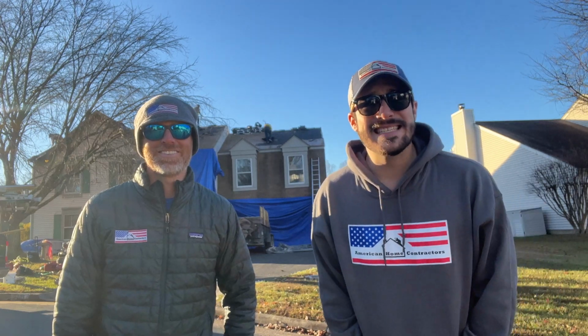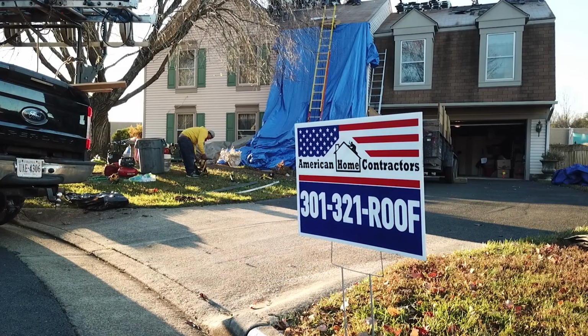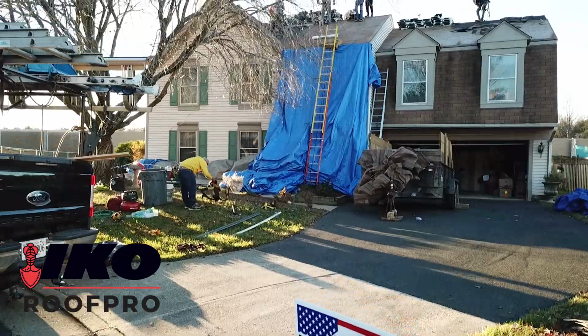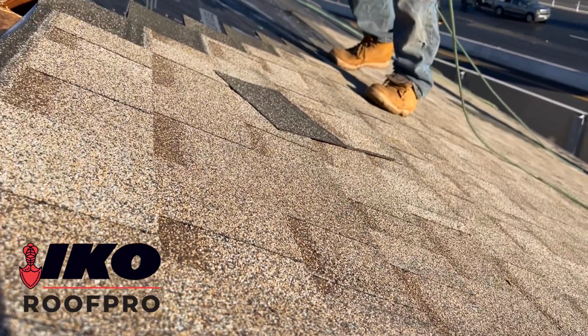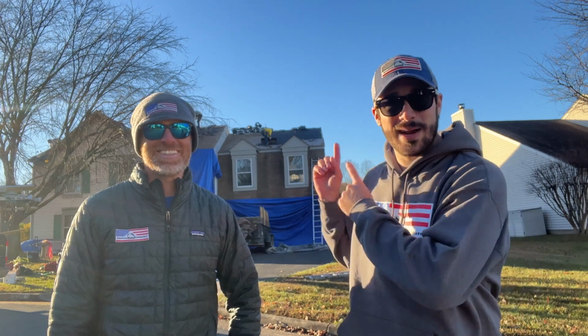Hey, what's up? We're in Centerville, Virginia today putting on a brand new IKO roof. And Dave, as I understand it, this one's kind of rare. You don't really see this color a lot. Yeah, Beechwood is an uncommon color, but it's going to look great. Right on. Go check it out this afternoon. It's cold, it's sunny. We got guys up on the roof. We'll be back later to check in on the progress.